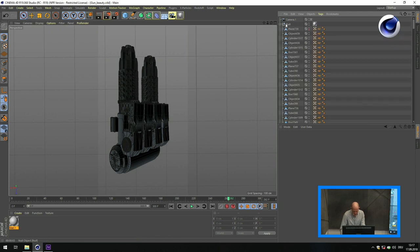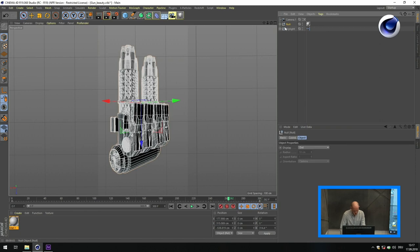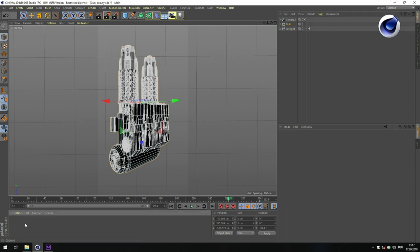Essentially, this is a model that we got of this gun module of the ship. What we're going to do here is delete this texture and start brand new again. But when you're creating UI, especially futuristic UI, the idea is to layer everything.